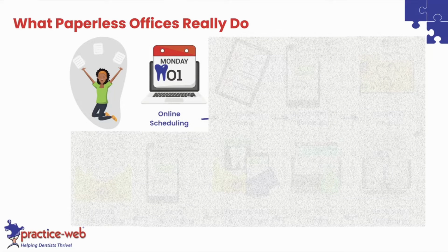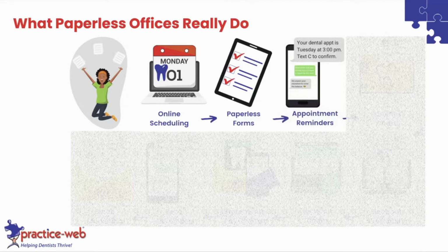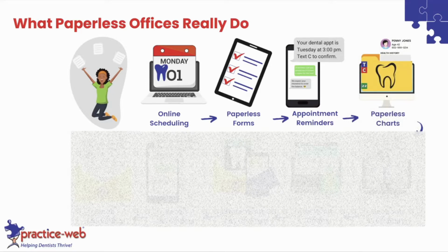So I'm just going to go through in a sequence mirroring the patient journey, right? So obviously when the patient first wants to come to your practice, they need to schedule. Now you can make that digital or paperless by providing online scheduling, which we have a tool to do that in PracticeWeb. Next, of course, the big kahuna would be paperless forms. So that's going to be covered today. Then we have appointment reminders. So the appointment reminders, where right now you may have postcards, especially for recare appointments, that can be done digitally, and take away also the phone effort to an extent. Then paperless charts, we want to do everything in the digital chart as opposed to half in, half out.